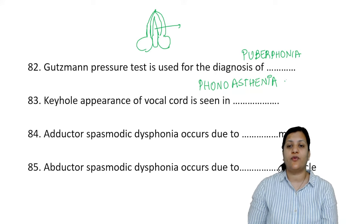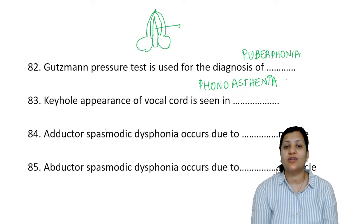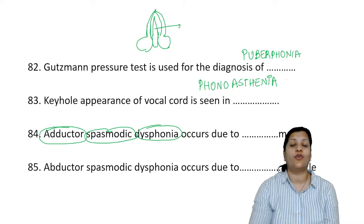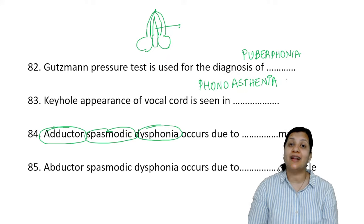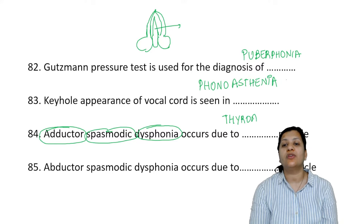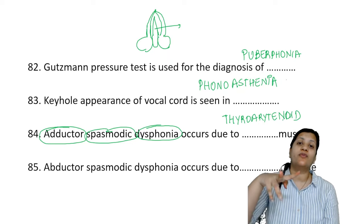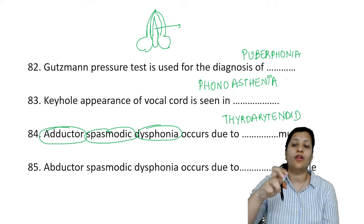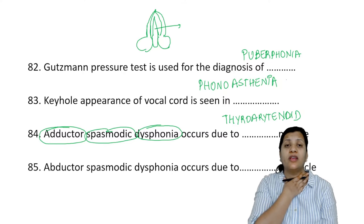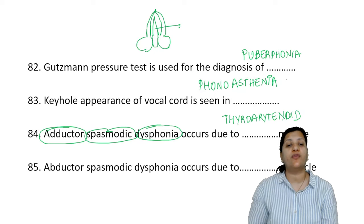Adductor spasmodic dysphonia occurs due to spasm of which muscle? So there is spasm because of which there is a dysphonia or change in voice. So in this adductor spasmodic dysphonia, which muscle is undergoing spasm resulting in change of voice? Yes, it is your thyroarytenoid muscle. So this thyroarytenoid muscle, if it undergoes spasm, the vocal cords will not be able to vibrate smoothly. There will be a spastic movement resulting in a change in voice. So they will have a choked, strangulated, croaky, scratchy kind of voice.